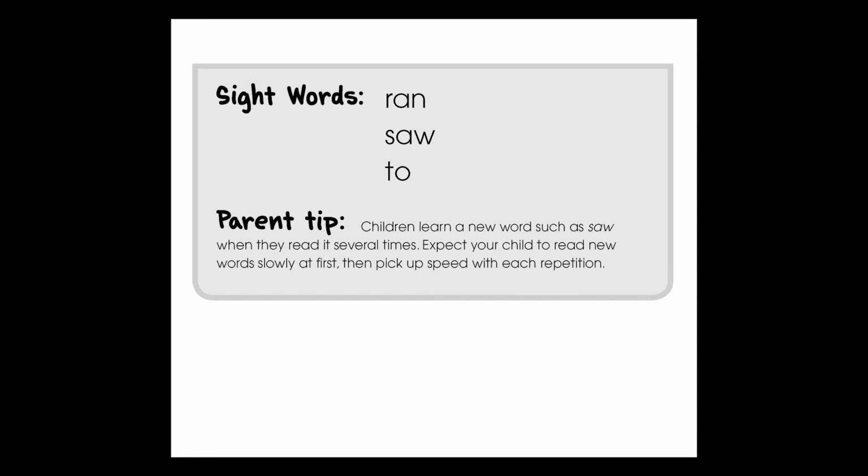The next word is saw. This word cannot be sounded out. However, you can use the consonants as a clue. S, a, w, sow could be the word saw. So they can look at the sentence, and by reading the sentence, they will determine if saw is the correct word there. And to. T is a good clue that to says to.